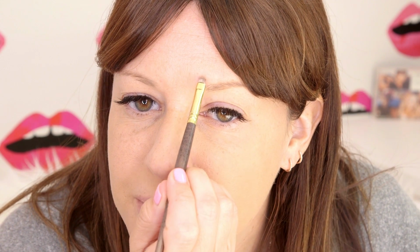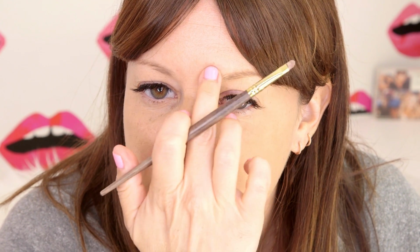Okay. So I'm just using a little of this primer because, believe it or not, once the primer dries, it'll actually hold your concealer in place longer. It was just something I tried one day and it worked. These primers for the eyes are a little tackier and a little thicker than a face primer, so they actually work.